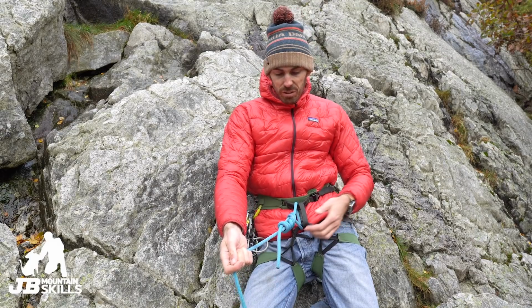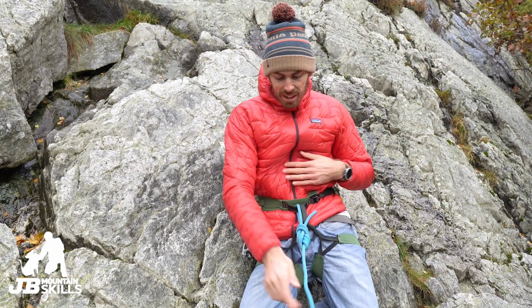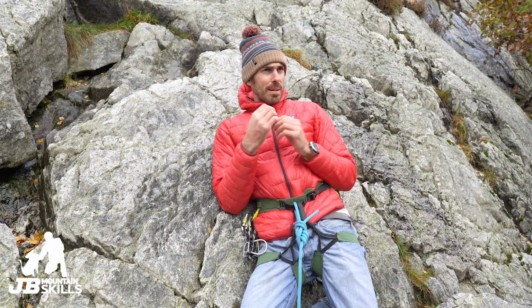What's the problem with that though? I've got too long a tail, but that's fine, I'm not going to do it anyway, so this will cut to my normal knot in just a second. There we go, there's my normal tie-in: figure of 8, extra wrap and Yosemite finish, I've done a video on that as well. So, into belay craziness now.